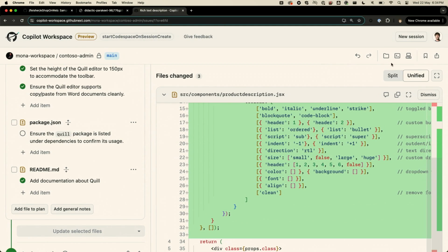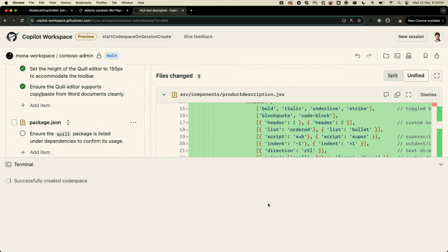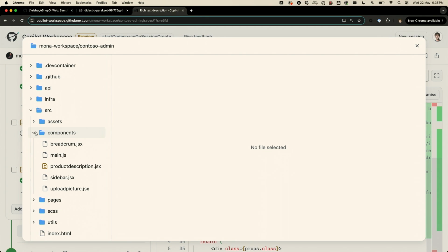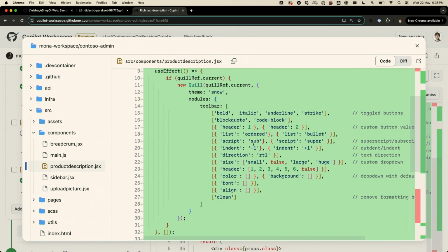Now, what you can do here as well is open a terminal. And this is being a little bit slow for me over Wi-Fi, I think. But what happens is it actually spins up a code space underneath. So you have compute, which means you can do things like debug. You can edit in a richer browser editor as well. When it's created that code space, you can spin up the application and do the live preview as well. There's a few other views you can have, so you can look through what's actually changed. If we looked at that, I think it's in components, product description, you can see the diffs in there as well. So you can go through the rest of the file tree and find out exactly what's happening.